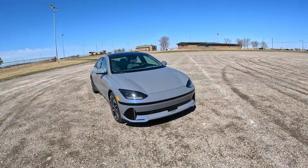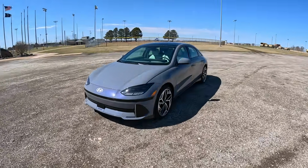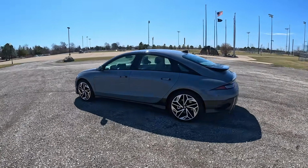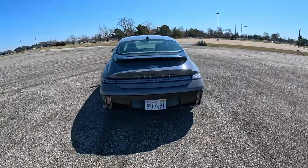Now we've got to talk about the looks, and the looks of this car are somewhat controversial. I like it. I think it's unique and different without being overplayed. I think it's not ugly, but some people do think it's ugly. Some people say it looks like a fish. I don't say it looks like a fish. I'm saying other people say that. I like it. I think it's styled.